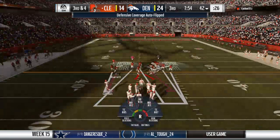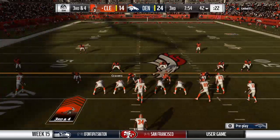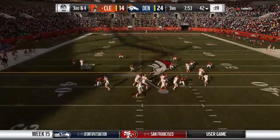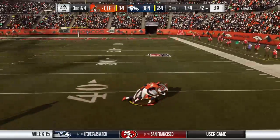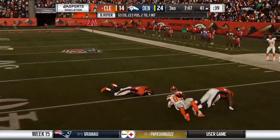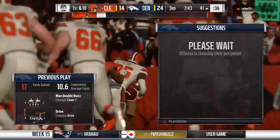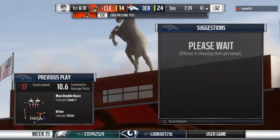This offense in desperate need of a conversion as they come up on third down. He'll look to throw. He's got his tight end in Njoku. And taking it across midfield and just shy of the 40. That'll give him 60 yards receiving now as he's got a first down.